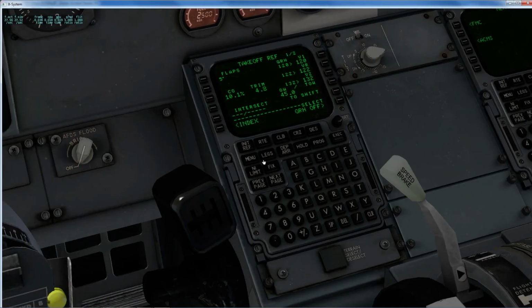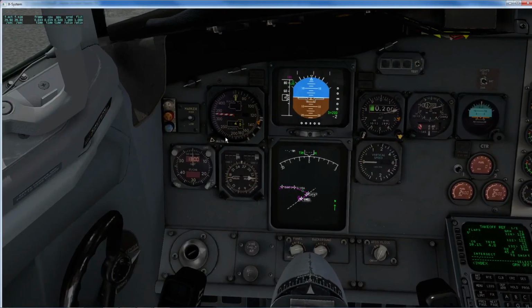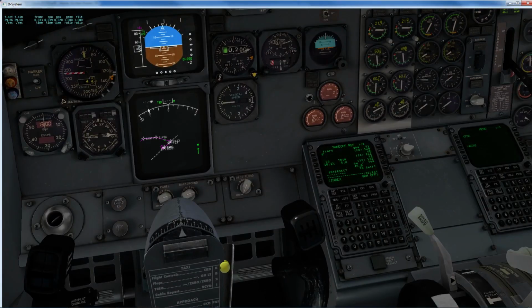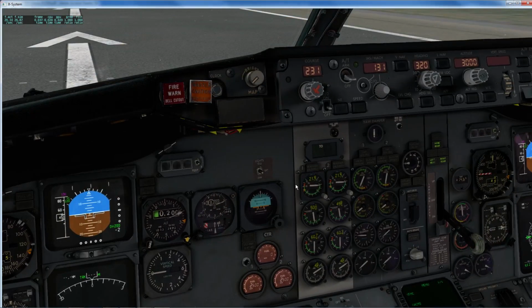120, 122, 132. Now I'm not going to get too carried away with doing the speed bugs around here. I will do one, however. In fact, I'll do two. Let's just get rid of these. The only two I'm going to be interested in at the moment are, sorry, 122, which is that there, and 137. Now 137 is our V2 plus 15. Sorry, no, what am I on about? V2 is 132, 147 I want. V2 plus 15 is the one I'm going to put there, and then I'll put V2 up here, 132.